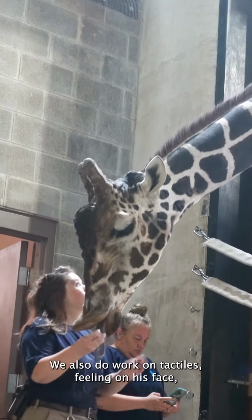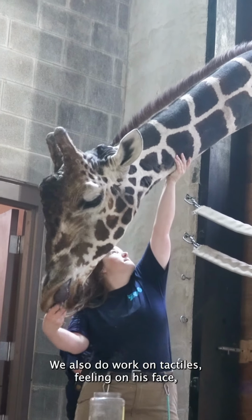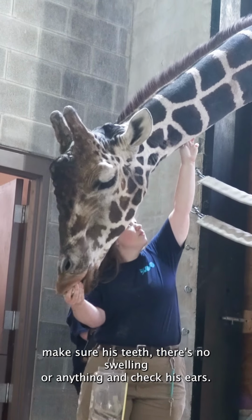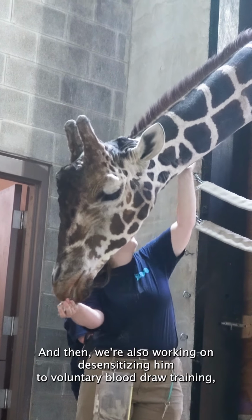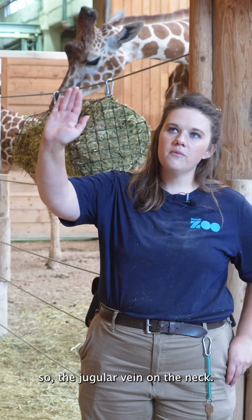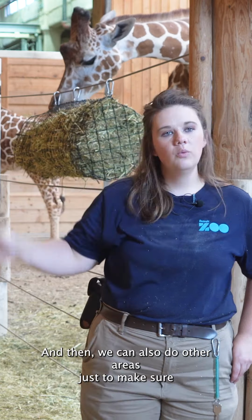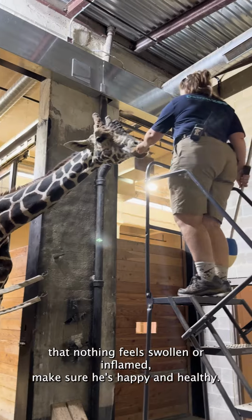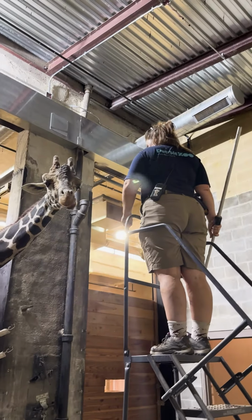We also do work on tactiles, just feeling on his face, make sure his teeth, there's no swelling or anything, check his ears, and then we're also working on desensing him to voluntary blood draw training. So the jugular vein on the neck, and then we can also do other areas just to make sure that nothing feels swollen or inflamed, make sure he's happy and healthy.